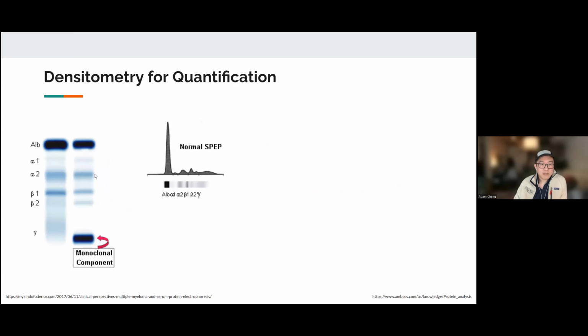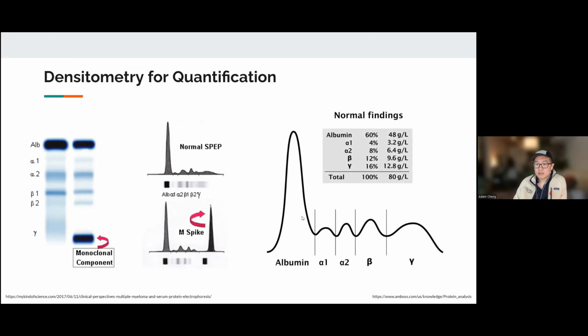Most of you probably won't see these banding patterns, but you'll see it as a densitometry for quantification. Basically a computer reads the density of these bands and gives you an output as a curve. Again, if you have a monoclonal component, you have a spike, and we call this an M spike, or a monoclonal spike.